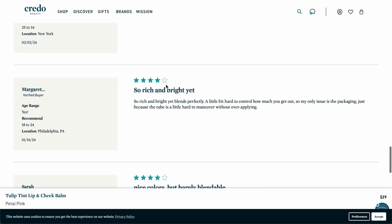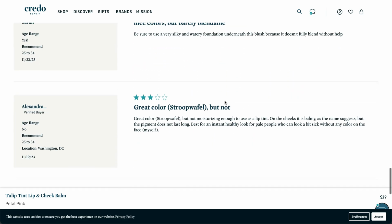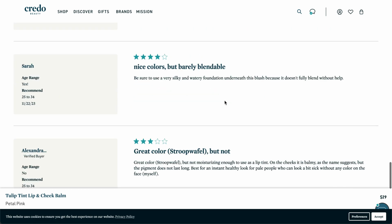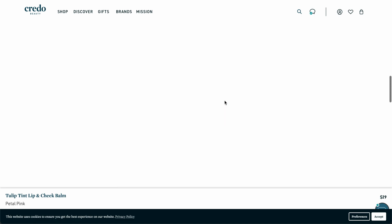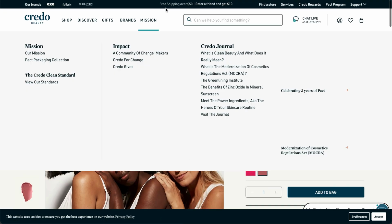This person says, so rich and bright, yet a little bit hard to control how much you get out. So my only issue is the packaging, just because the tube is a little hard to maneuver without over applying. So this is the info, but it looks like mixed reviews there. So definitely consider looking through the different shades, whether or not it'd be a good fit for you, etc.